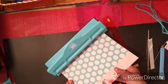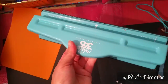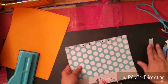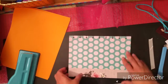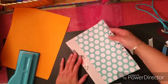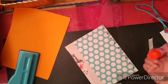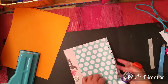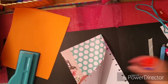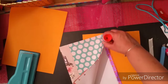Now I'm going to use my Happy Planner hole puncher. As you can see, I already have a hole punched here. This is my puncher, and it only punches about 2 sheets at a time. It doesn't really cut more than 2. There you go. So now I can use some glue, any type of glue or double stick tape, whatever you like to use, and just apply a little glue at the edge. There you go, just like this.